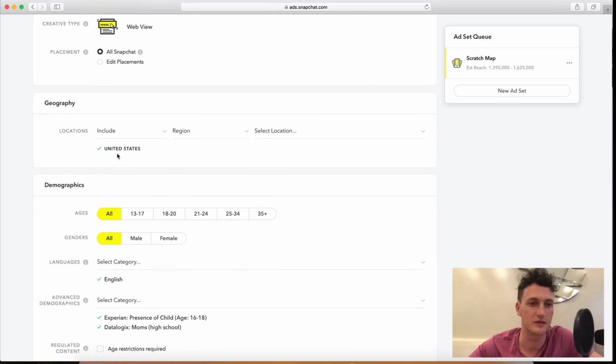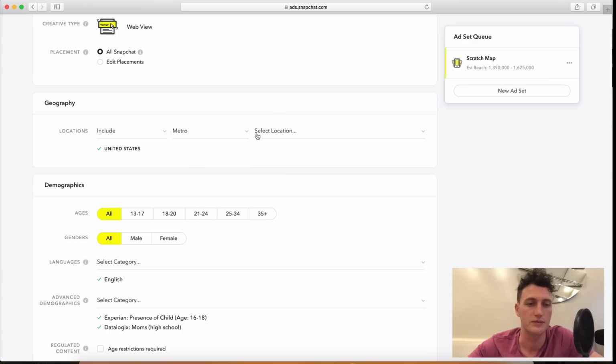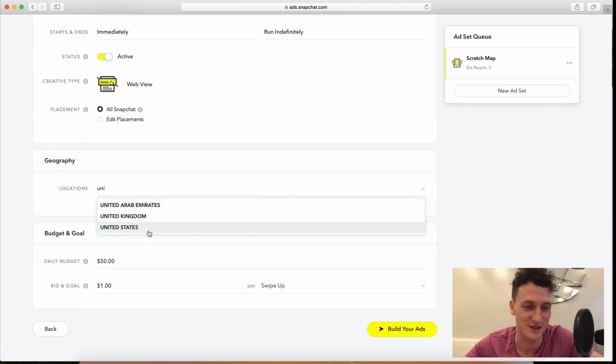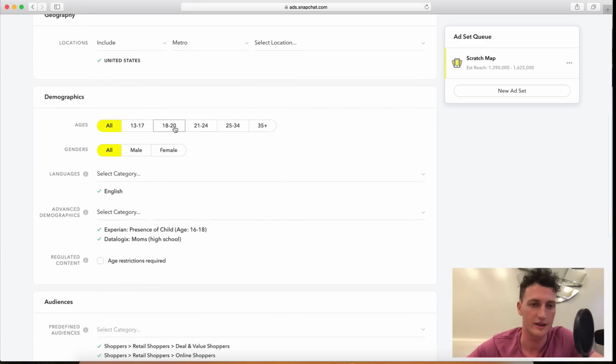So similarly like we did with Facebook, we've got United States targeted here. And you can choose like metro. So metro, I think people are going to be more likely to be a traveler if they're from a metropolitan area. So I might put in metro here. You can put in whatever you prefer, but United States is always a good one to have, especially if you're selling in the USA. So ages, I could target the young travelers, 21 to 24, 18 to 20, or I could also target the parents of the travelers to buy them as a gift.